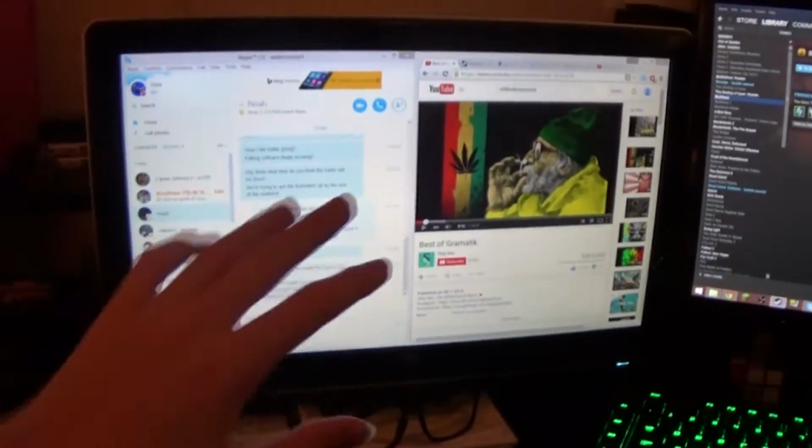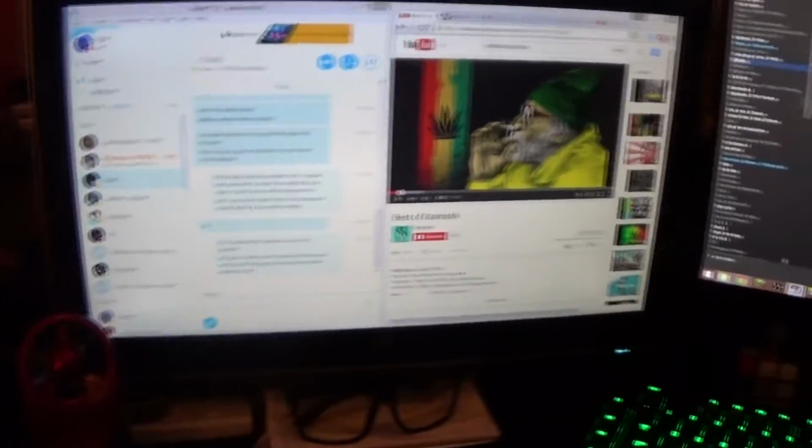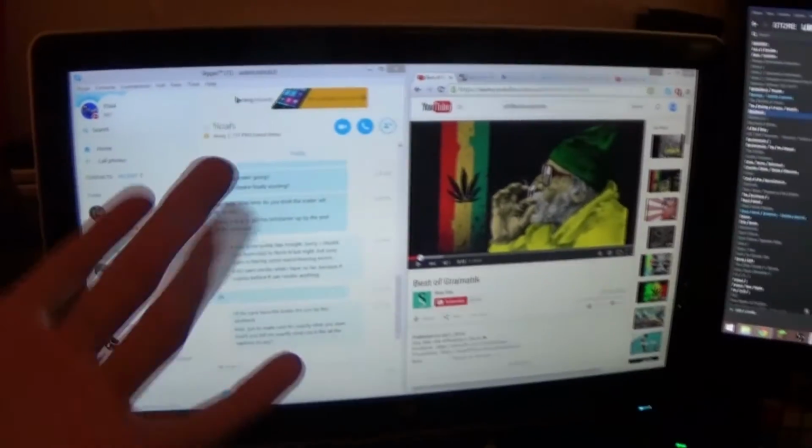This is my side monitor. I usually have Twitter or Skype open on this guy because this is the shittiest of my monitors. It's 1600 by 900 versus both of these two are 1080p. But yeah, that's just kind of there for extra stuff that I may want to have open.